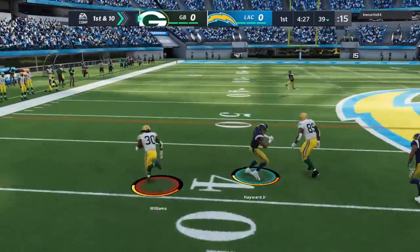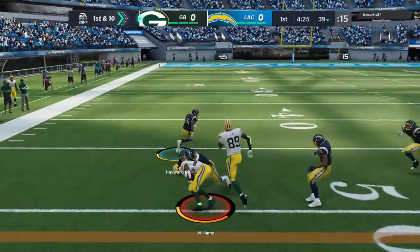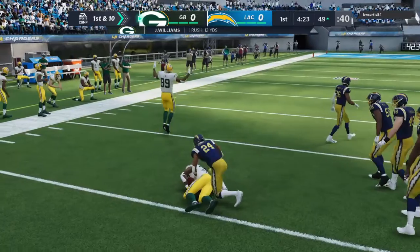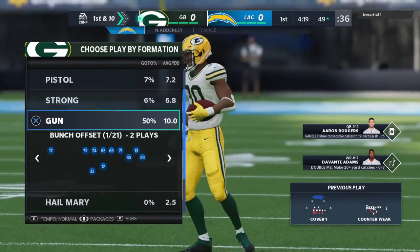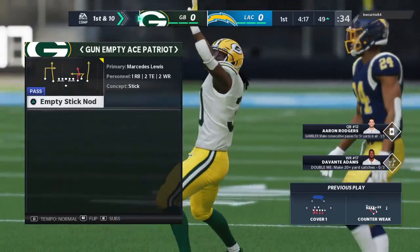They'll run it for the first time with Williams. He's got the first down and more past midfield. And brought down across the 50 to the 49-yard line. It's a gain of 12, and the Packers have the first.